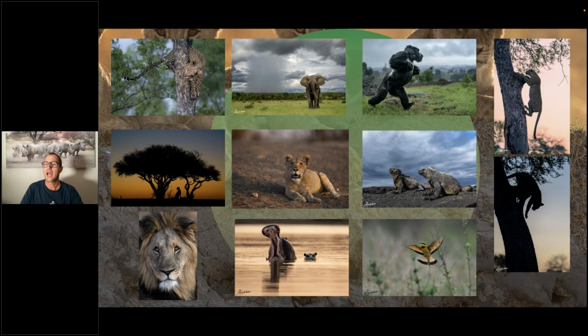The light had dropped. Now we get the silhouette image. I can't get the correct light to balance sunset and leopard. So now I'm dropping the exposure to get the silhouette as it's coming down. Painting with light, being in the right place, and posing the animals by knowing their behavior.